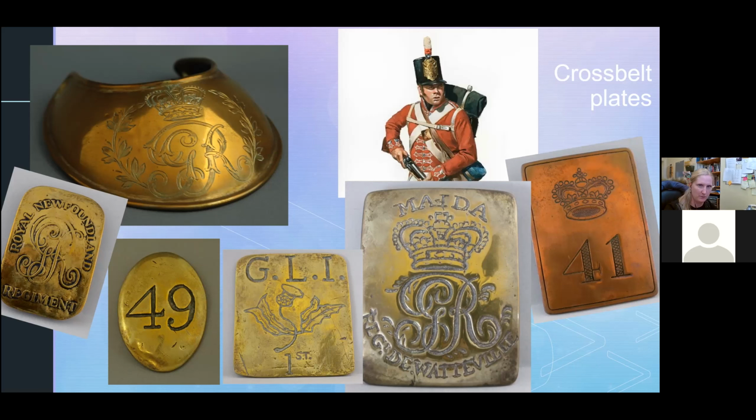Then the little tiny crossbelt plate. The crossbelt plates are the rest of the items that you see on the screen there. I showed an image, which is not ours, that I found online, just to show you what I meant about the cross of the belt. You can see that the soldier there has a crossbelt plate on one of his white belts across his chest. That gives you an idea of where these items were placed on the soldier.